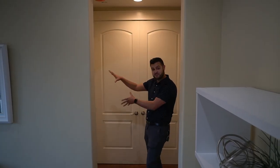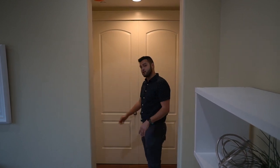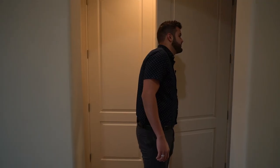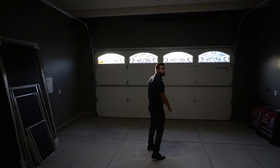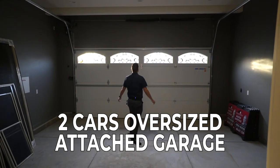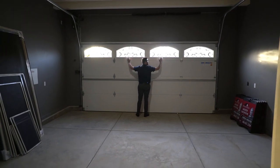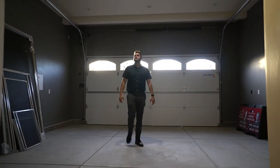So we have our master suite downstairs right here, and we have this amazing storage space. Fancy garage here. Look at this. 100% finished garage. Paint all around, you don't see that pretty often. And look at this design. Wow, that is great. That is amazing.